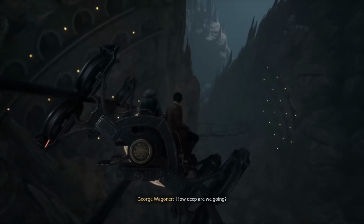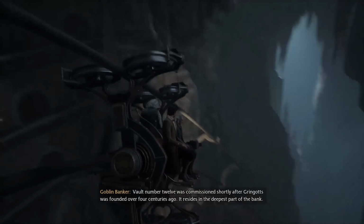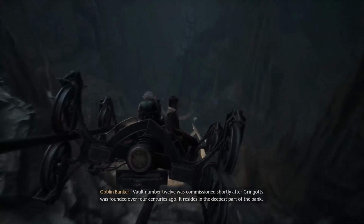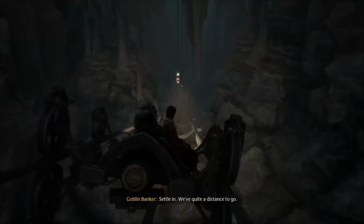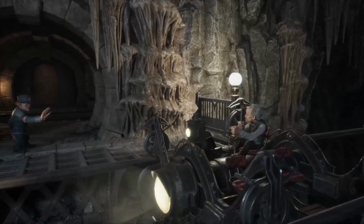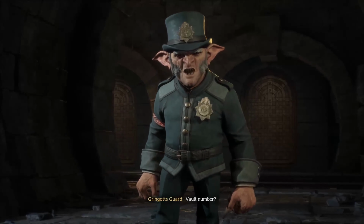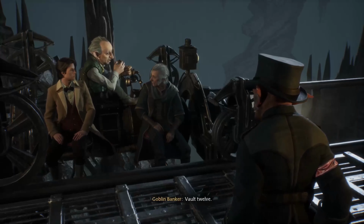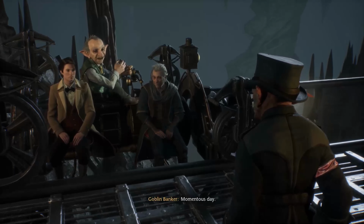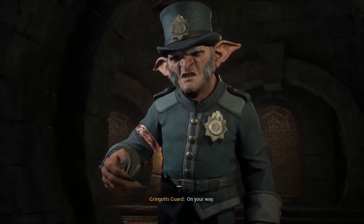How deep are we going? Vault number 12 was commissioned shortly after Gringotts was founded over four centuries ago. It resides in the deepest part of the bank. Settle in. We've quite a distance to go. Number? Vault 12. Momentous day. On your way.